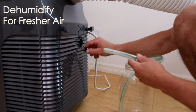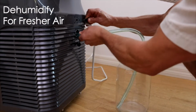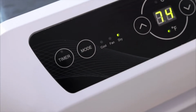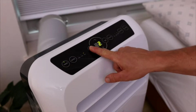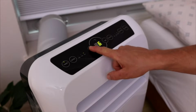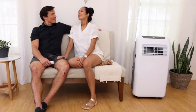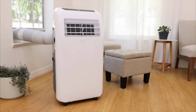The dehumidifier mode allows you to control moisture levels as well, making your air feel fresher by reducing the occurrence of allergens like dust mites and mildew. A built-in 24-hour timer allows you to set cooling times to your schedule. Everything you want in one space-saving unit. Make your spaces comfortable again with a portable air conditioner by SereneLife.